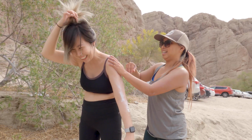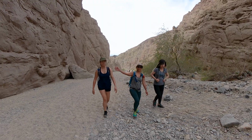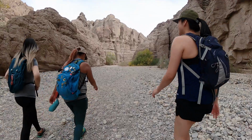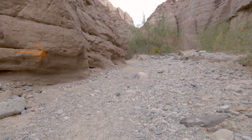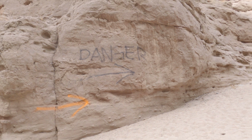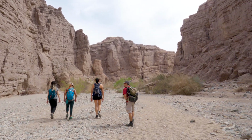After putting on a pretty healthy amount of sunscreen, it was time to hit the trail. Please note that we will be doing the trail in reverse today. That means we will be going down all of the ropes. If you are wanting to climb the ropes instead, you're going to make a left at the fork when you see the orange arrows and the word danger. This is about 1/10 of a mile from the parking lot.